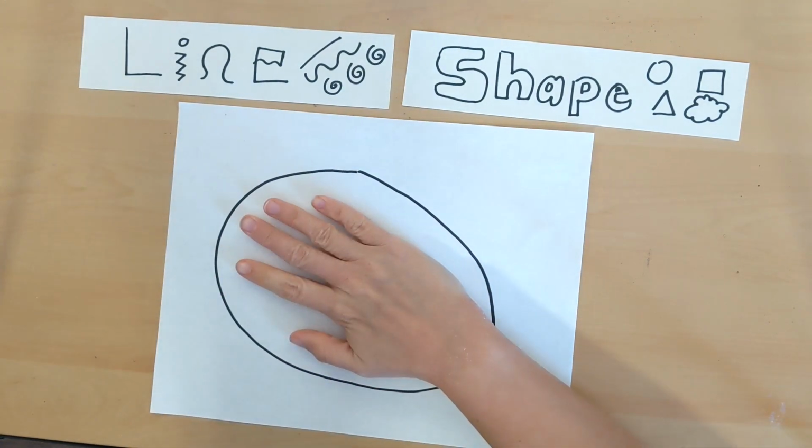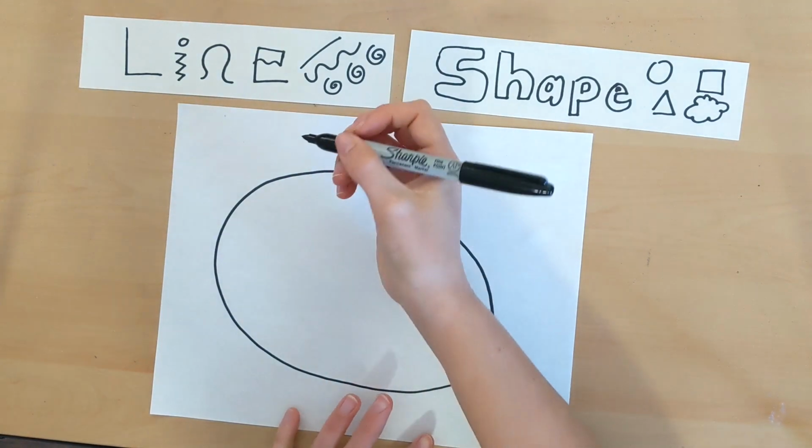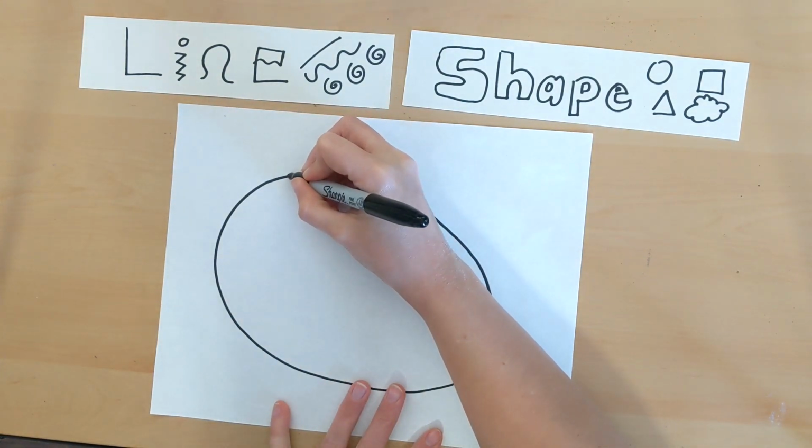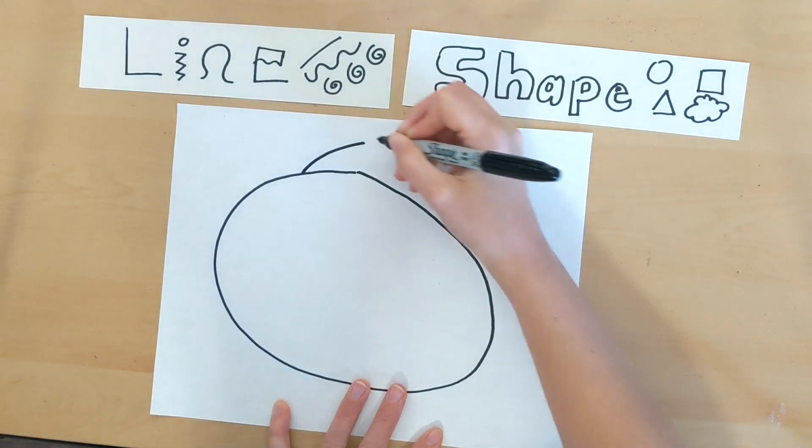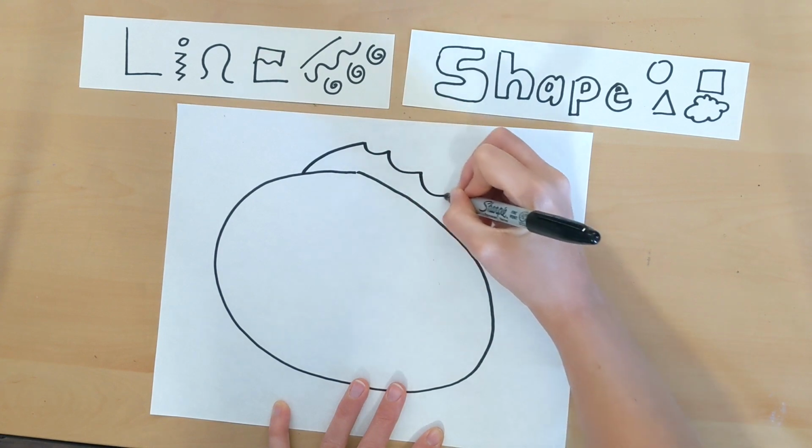Before I continue, I'm going to check. It is at least the size of my hand, and it's even a little bit bigger, and that's fine. I'm going to combine some different parts of the fish because it's a different fish. I can draw it however I want, just like you can draw yours however you want.